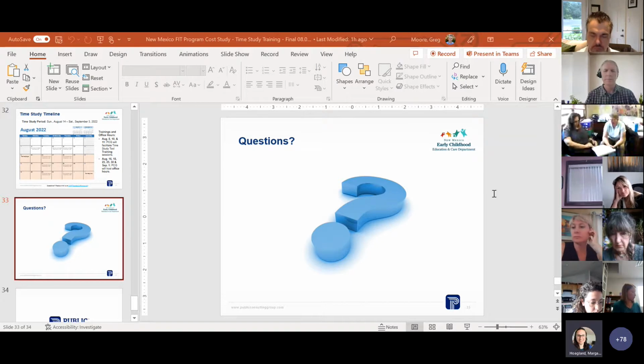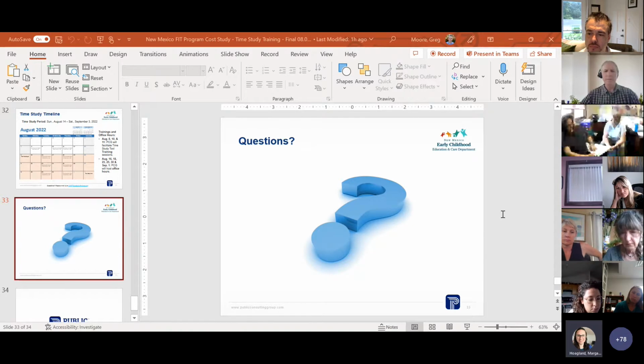A couple more came in. Please explain again the days that should be entered on the cover sheet. On the cover sheet, there are check boxes for the dates, and you'll just tell us at the end of the time study period which dates you filled out information for. That's a quick litmus for us to say, okay, this person works Monday through Friday and they worked 2 Saturdays, let's say. So any day that you entered at least one activity, you would select the date for that checkbox.